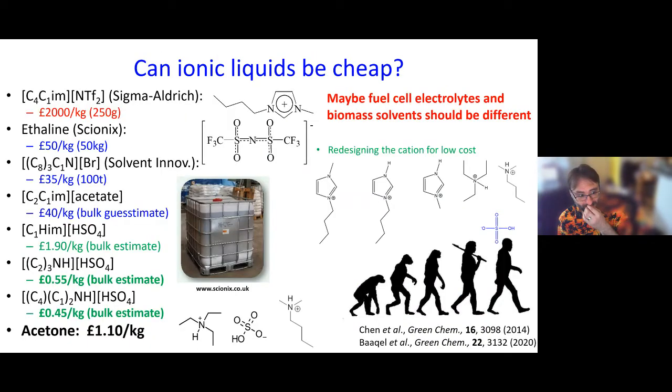And to put that into context, I know this is an international meeting, but I still did the slide in pounds to let you all remember that I'm in the UK. But we started with this question of whether or not ionic liquids could be inexpensive. And the battery electrolyte end of the field has been using solvents like the one at the top, butyl methyl imidazolium bis(trifluoromethylsulfonyl)amide.